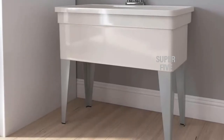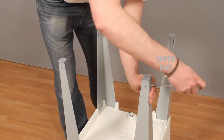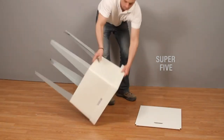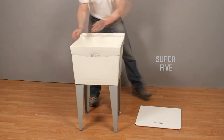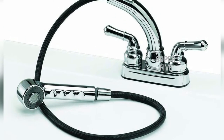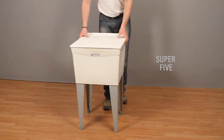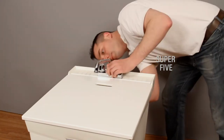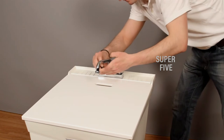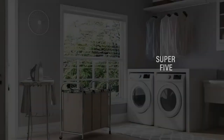The large utility room tub is well supported by strong legs made of steel. They have adjustable levers, making them highly convenient. It is easy to install and will take you just a few minutes to complete the installation process if you're keen enough. Thanks to the swivel faucet it comes with, that is 24 inches. It also features a long pull-out spout and lever handles for extra functionality. Key features: freestanding installation method, white in color, rectangular shape, made from polypropylene material, swivel faucet.